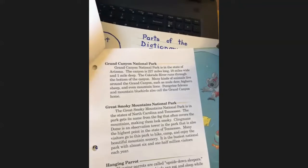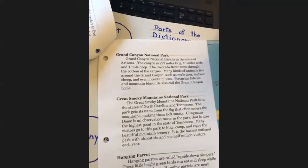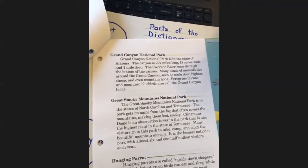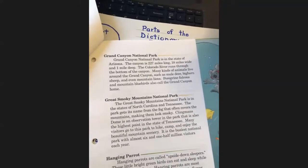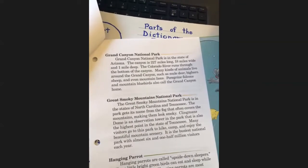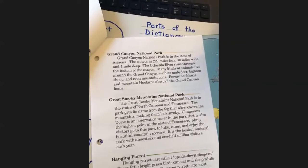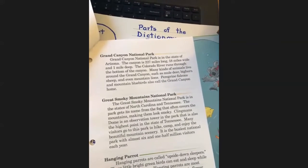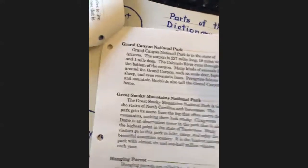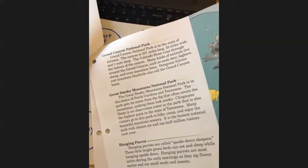You see it? Great Smoky Mountains National Park is in the state of North Carolina and Tennessee. The park gets its name from the fog that often covers the mountains, making them look smoky. Klingman's Dome is an observation tower in the park that is also the highest point in the state of Tennessee. Many visitors go to this park to hike, camp, and enjoy the beautiful mountain scenery. It is the busiest national park with almost 6.5 million visitors each year. Did you learn some new things about the Great Smoky Mountains?